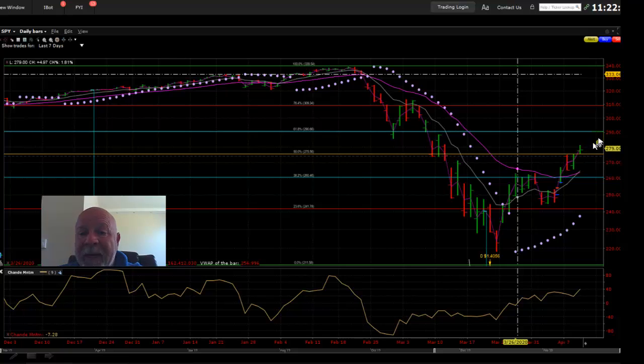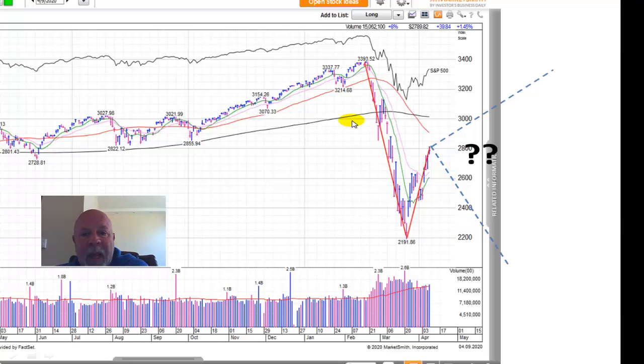So my sense is it probably goes up to this 0.618 level, which is, you know, 2,900 or something like that on the SPY, but then after that, it gives it all up. That's my sense. And Fibonacci levels are just interesting how they like to get hit. Now, will it go back up and hit this high when we had all this strength before the coronavirus? Who knows?